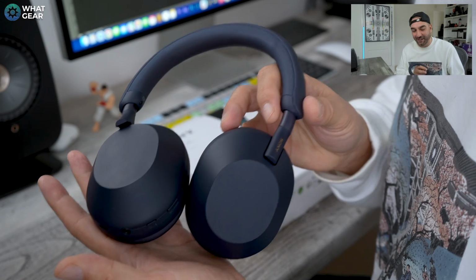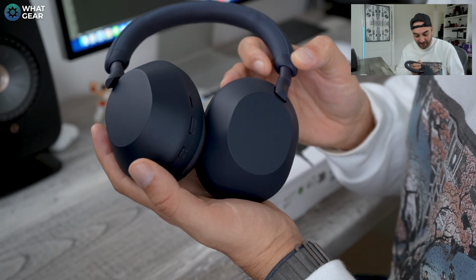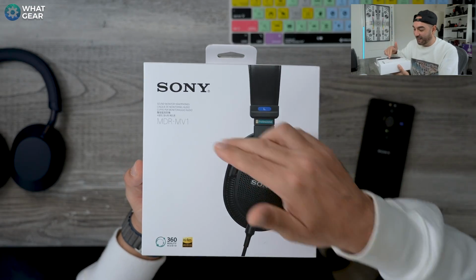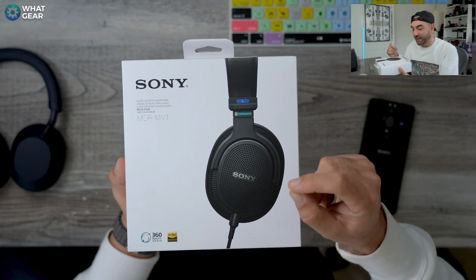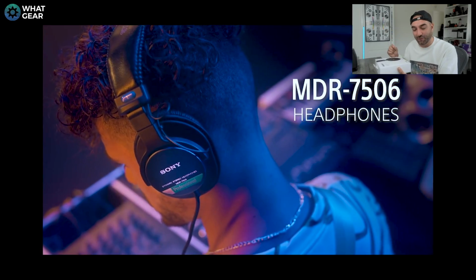For example, headphones like these, the WH1000-XM5, a very catchy name and a very popular choice, and my recommendation for best noise cancelling headphones for traveling with. Anyway, these, the MDR-MV1, are the successor, the next evolution of the very legendary MDR-7506, which were released around 30 years ago, but even today are still considered to be an industry standard. And if you've never heard of the Sony MDR-7506, you should know that they're actually less than £100 right now, and they are a true diamond in the rough if you're looking for professional quality headphones at a reasonable price.